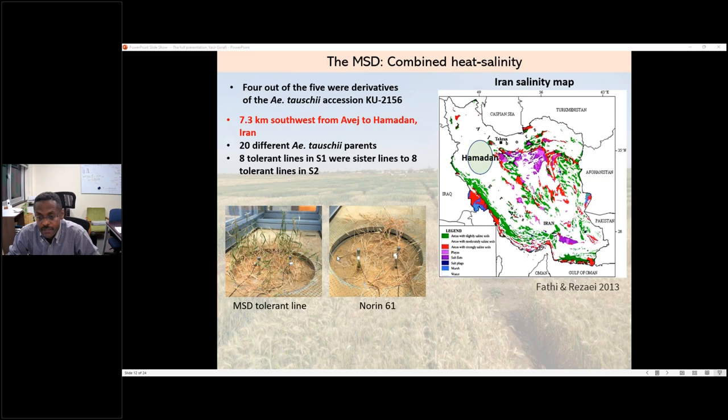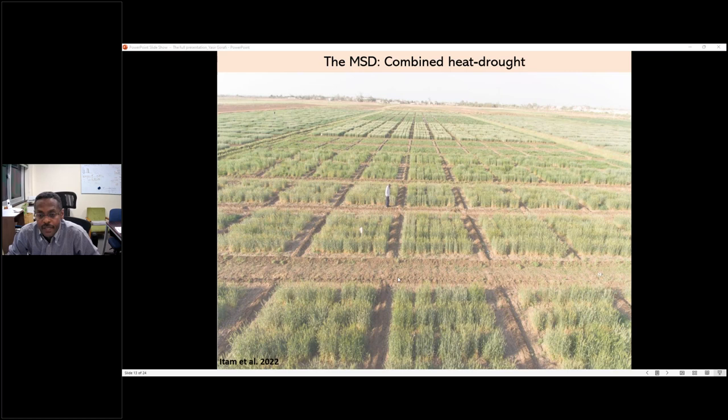Also, we conducted genome-wide association analysis, and we could identify 22 consistent marker-trait associations in both seasons. And then we continued and evaluated the population again, but this time under combined heat and drought conditions. This experiment was conducted in Jazeera. This is our field in Jazeera in Sudan. And here, these are the drought plots.